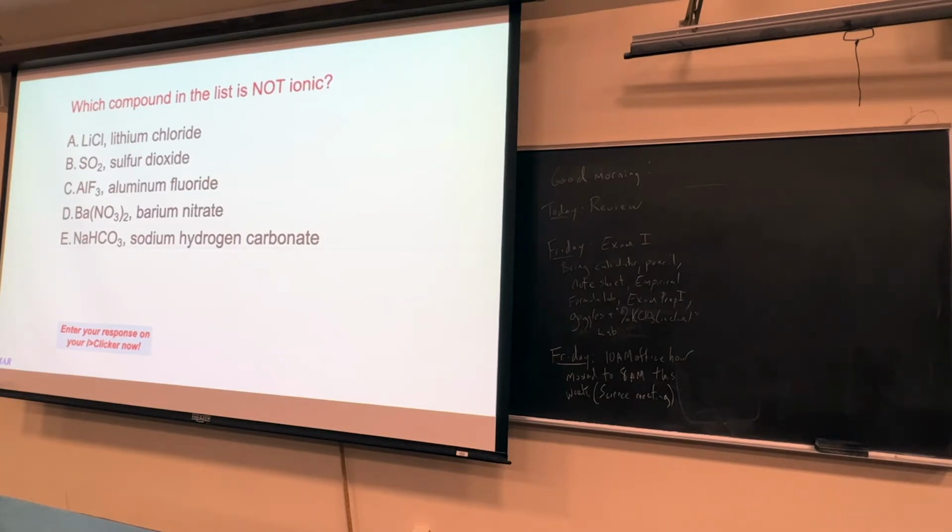And this one is a question basically of ionic versus covalent. And one of these compounds is not ionic. See if you can figure out which one it is. Looks like people are doing good on this. Anybody need some more time?